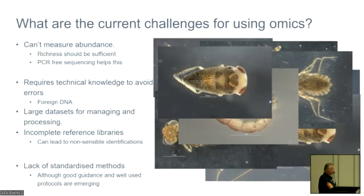You need some technical knowledge to avoid errors, but I don't think that's a huge impost. Like understanding how to do a clean sample for water chemistry, good guidance would allow you to do that. Just understanding where your foreign DNA comes from, but I think it's very solvable.